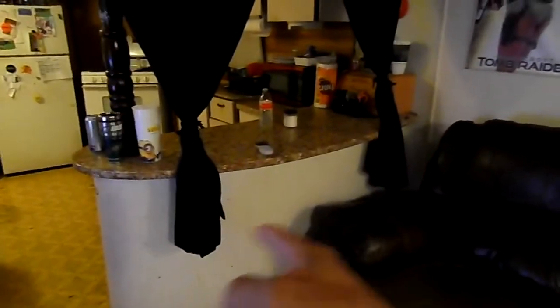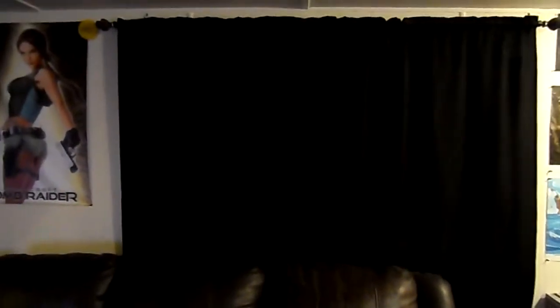Here's the black curtains where I used to sit down right here and make my videos, because this couch actually used to be right there. So I'd sit down right there and make my videos. That was the backdrop, but that's not the backdrop anymore because it's all changed.